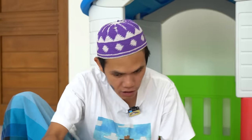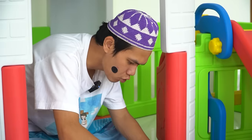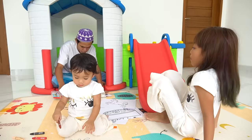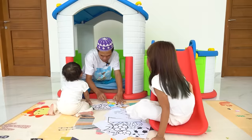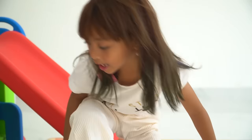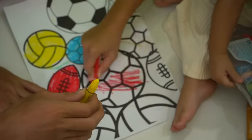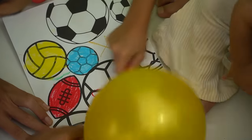Leika, I think this is magic coloring paper. Really? I'll try coloring it again. Okay. Tompel wants to color inside. Tompel has started coloring the balls. I'm coloring these balls, guys. Come here, Lexi. Leika came in here. All right, we will get in. Tompel will help. Okay. I'll color this one, a gold ball.